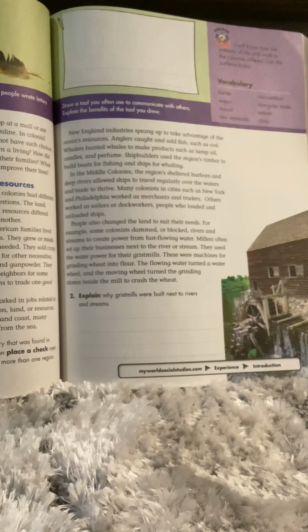In the middle colonies, the region's sheltered harbors and deep rivers allowed ships to travel regularly over the waters and trade to thrive. Many colonists in cities such as New York and Philadelphia worked as merchants and traders. Others worked as sailors or dock workers, people who loaded and unloaded ships.